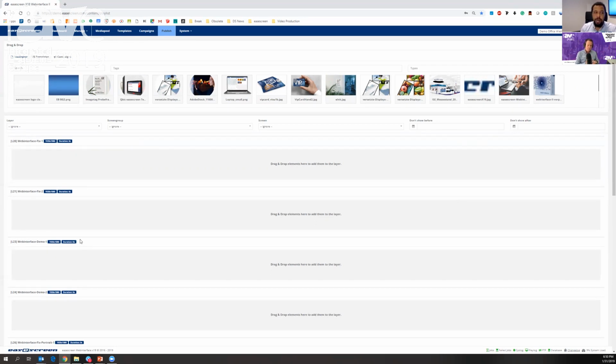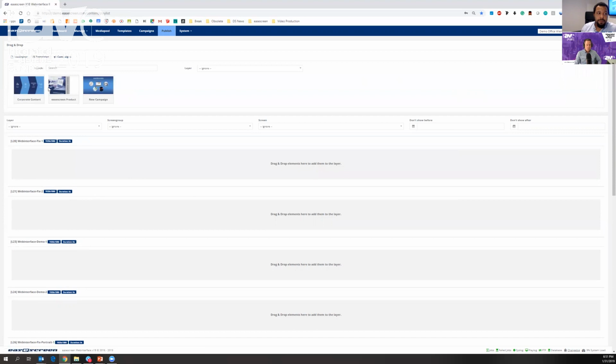Which you do prior to what I am showing you right now. But let's assume we have, or let's just go with one of the existing layers that we have, and let's just grab our campaign. This is where my campaigns are. So the new campaign that I just built is this one, and just drop it into your desired layer.